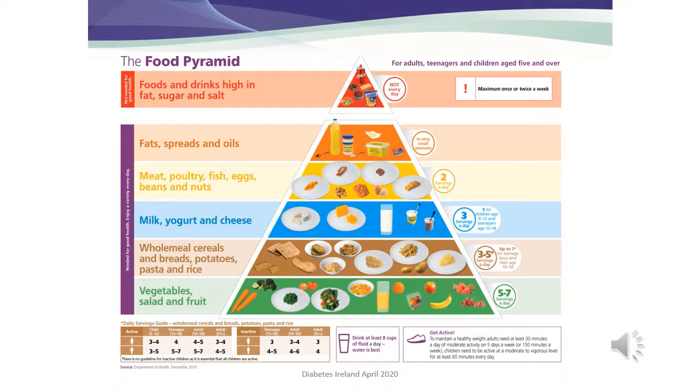The bottom shelf, focusing on our vegetables, salads and fruit, is the basis of our diet, and we should all aim for a minimum of between 5 and 7 servings a day, with the majority of these given over to vegetables and salads. With diabetes, we are mindful that fruit contains naturally occurring sugars and therefore can impact on our blood glucose. So we advise that small portions be taken and spread out during the day.